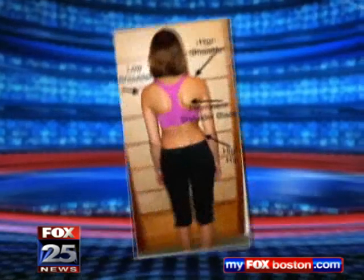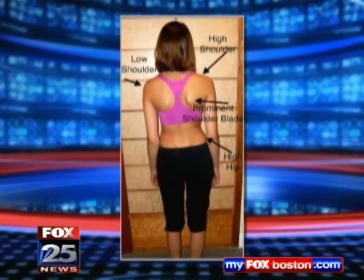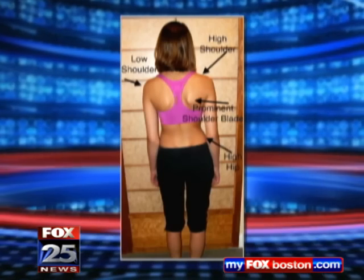Also, rib prominence. Now, I think we have a photo of the rib prominence. Forward bending test. When you were in middle school, you may remember having a scoliosis screening. I do remember that. You would bend forward, and if one side of your back was higher than the other, there was a possibility you may have scoliosis.